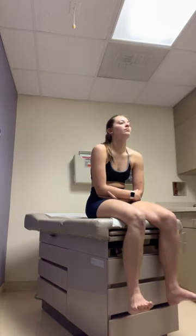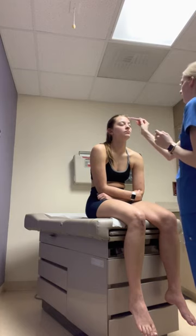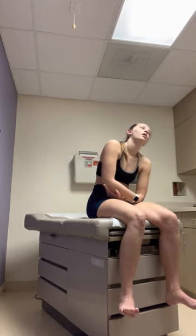Okay, so the motor part is intact because with jaw clenching, you could feel it in the temporal muscles, equal in strength on both sides. And then for sensory, I'm just going to have you close your eyes and just let me know when you feel this touch your face. Okay. So both parts of cranial nerve 5 are intact because the patient could also feel sensations on the face.